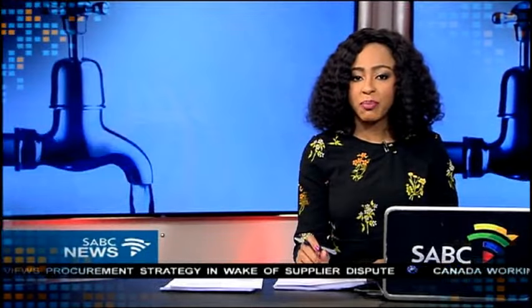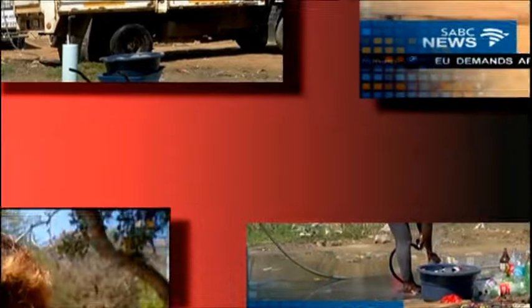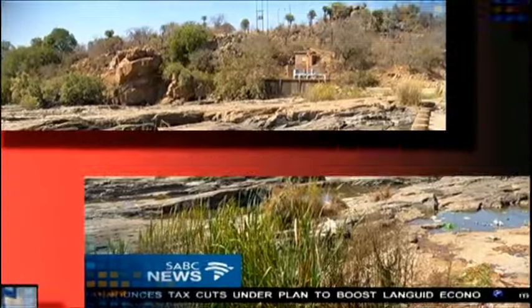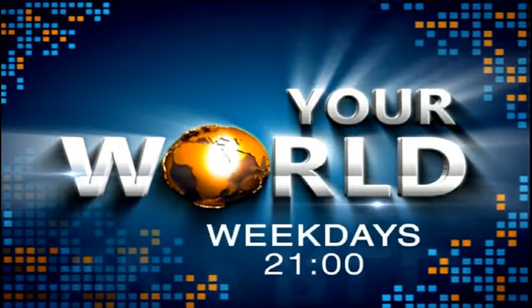Water restrictions are to be imposed on villages in and around the Nkomazi municipality. Pumps can't pump the water because there's no water in a river, and if the water is coming back, then it's full of mud. Those who can pray and those who can do any miracle to make sure that we've got enough rain, give it a try.